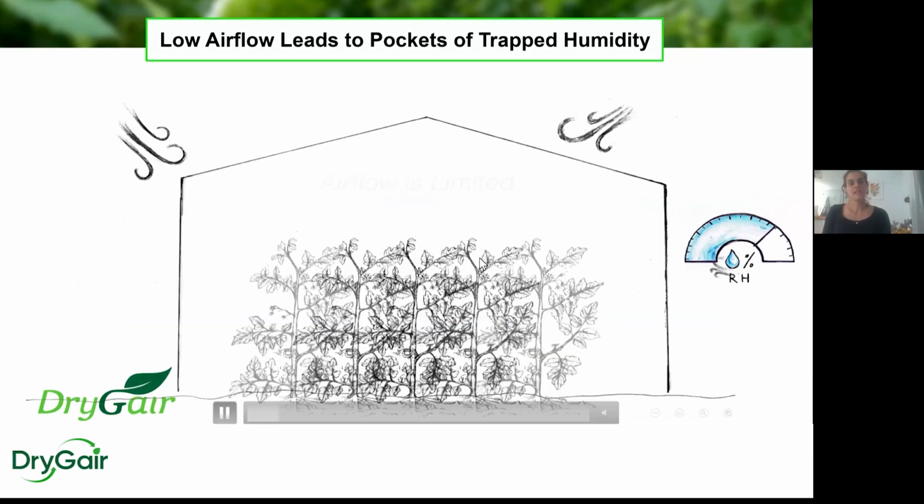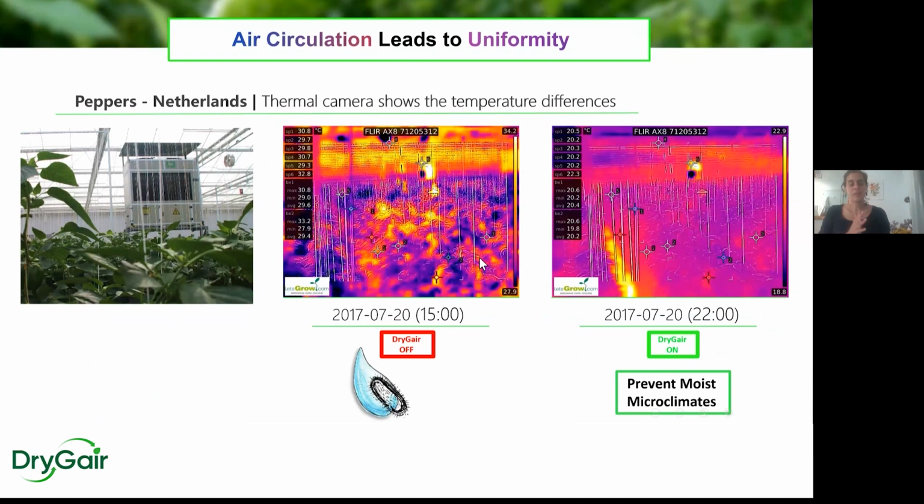You can take a look at this example of a pepper greenhouse in the Netherlands, and we can see here in the central picture, we have basically a dry unit sitting inside of a greenhouse with fully mature pepper crops. These crops are about 4 meters tall. And you can see when the unit is off during the daytime, we have a lot of variation in the temperature profile throughout the plant.